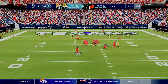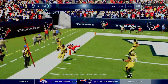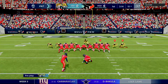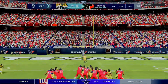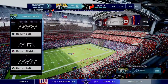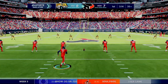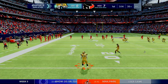From the gun, here's Watson. Steps away to his left. And he'll take this one in for a Texans touchdown. Randall Cobb, his 1st touchdown on the year. And the Texans take it all the way down the field and score on the opening drive. The kick is good, and the Texans take a 7-0 lead. Texans 7, Jaguars 0.